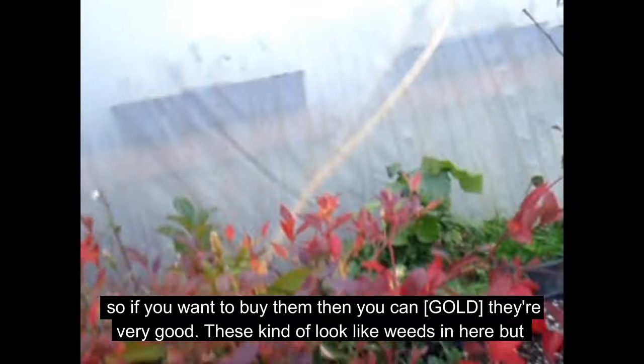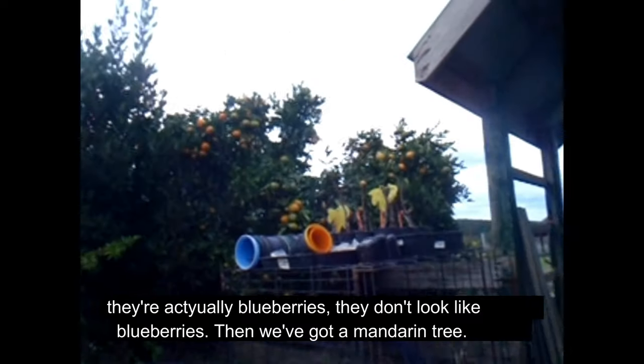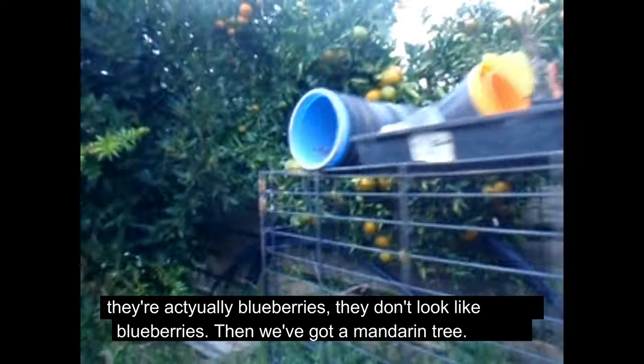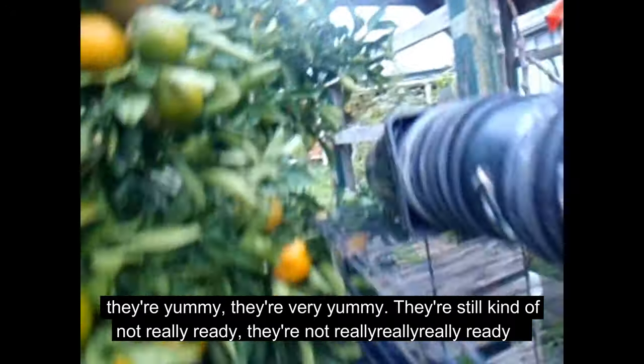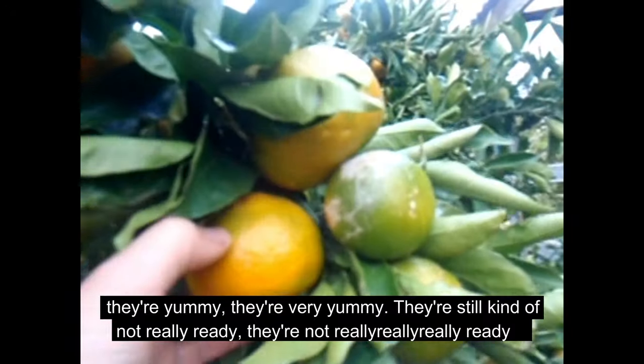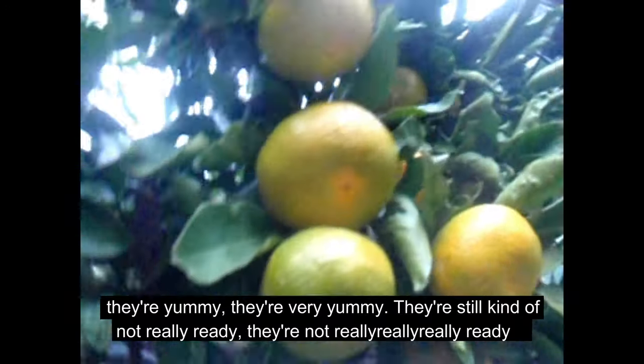It seems like one of those weeds in here, but these are actually blueberries. They don't look like blueberries. Then we've got a mandarin tree. Very yummy. They're still kind of not really ready.